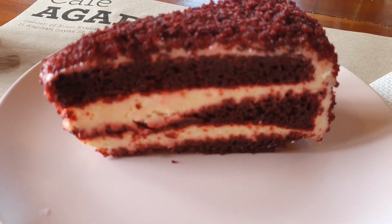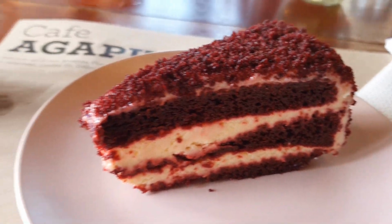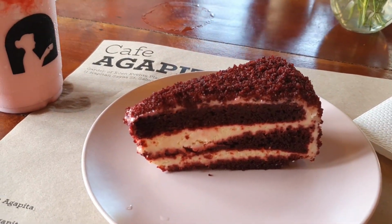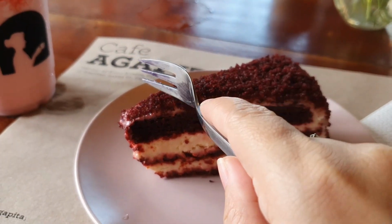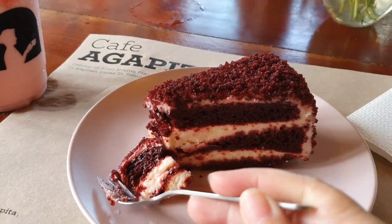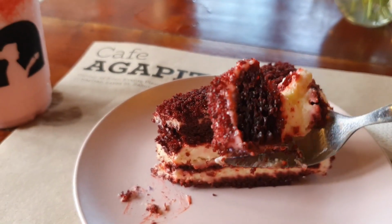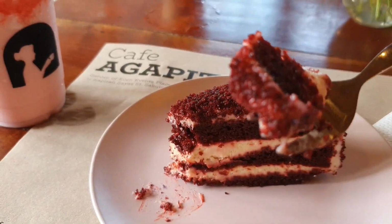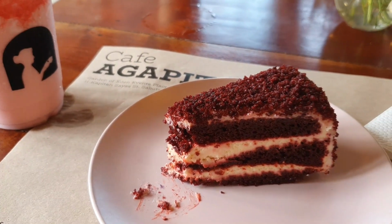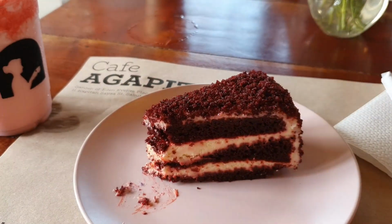The red velvet cake. The red color is so vibrant. This looks appetizing. This also has a generous amount of frosting. The cake is so moist, and the cream cheese frosting complements the cake very well. This is so tasty. I like it.